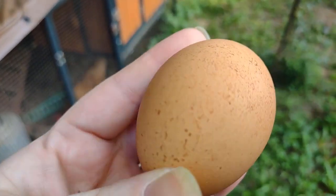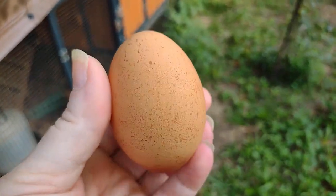But isn't that such a pretty egg? Pretty egg with freckles.